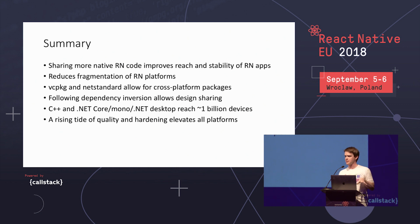If we improve the reach but not the stability, then there is a chance that there will be more of a negative tide as people try to adopt it, find problems, and then just have a bad experience and drop it. It reduces the fragmentation of the React Native platforms, which right now is not great. And part of that is that doing out-of-tree platforms is not very well documented. There's a little bit of voodoo. There's probably 10 people on the entire planet that really know how to do it end-to-end. And there's a new contributor that just committed some documentation to help with that. So reducing fragmentation is really important.